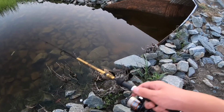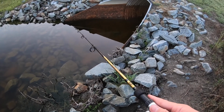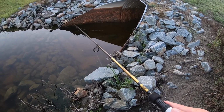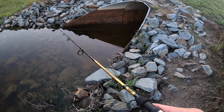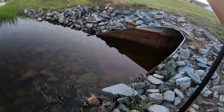Try to get some more tunnel bass with that wacky rig. Get that wacky rig in there. Try to rescue some more fish. That was first cast with the wacky rig. Maybe the wacky rig is the call here. Who knows? Keep fishing it and try to find out. If you guys want me to explain my reasoning behind this more, I mean, you see how small this is, right? This area.